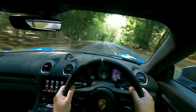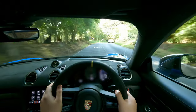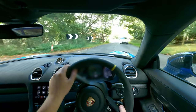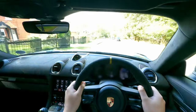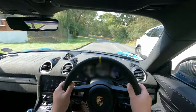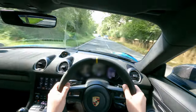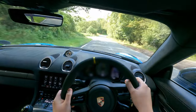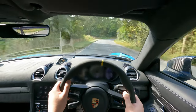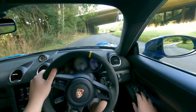And the fact that it's so small, it's a 718 Cayman, you fit in places. You're not worried you're not going to fit in the country lanes, especially in the UK, as the roads are super narrow, and like the forest like this. Whenever I'm driving wider sports cars, I'm always worried, so I take it extra easy and extra careful. Window down.